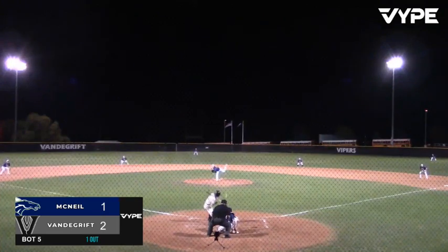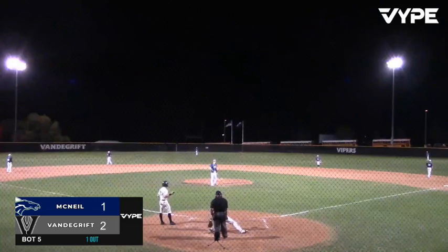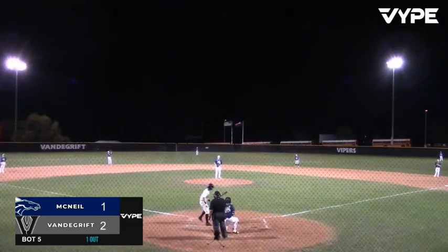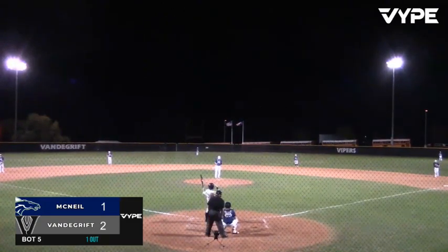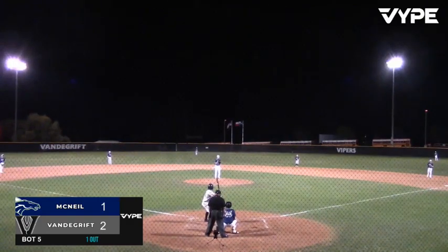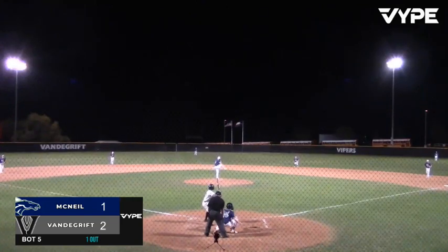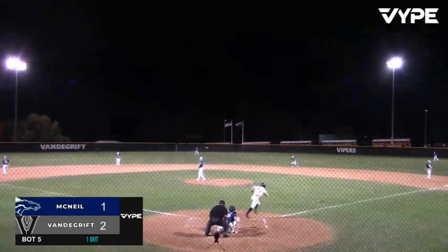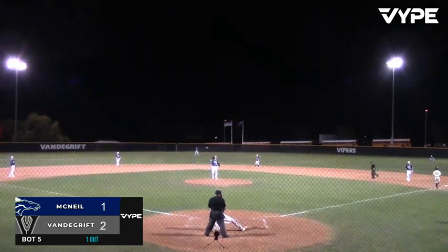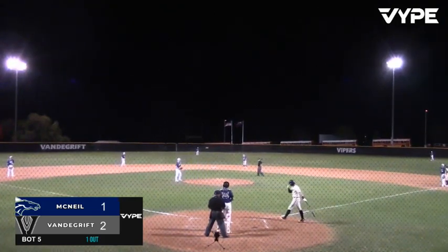Well, here comes a 3-2 pitch. Swung on, fouled, back out of play. Two to one the score. Vandegrift with three hits to McNeil's two. And another 3-2 pitch. Breaking ball looked close, but just misses for ball four. So a one out walk for Lilly.